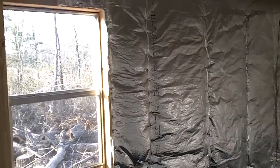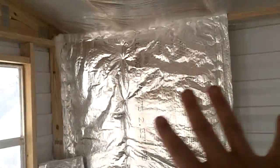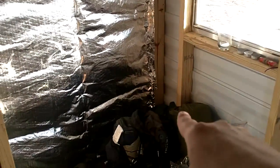So haven't done too much since some of my last videos, but I've got plans to do the wood walls, finish off the walls, put some carpeting in here, a few countertops. Little kitchen area is going to be right over here with a little sink, a little stove, the propane wall heater. There'll be a fireplace over here in this corner, a little wood stove type of fireplace.